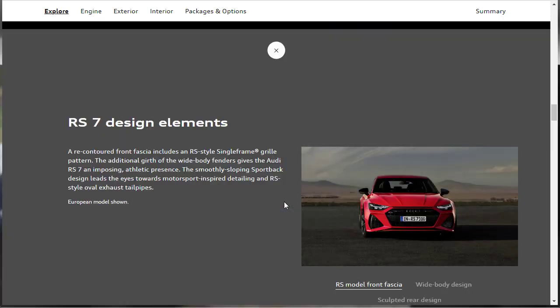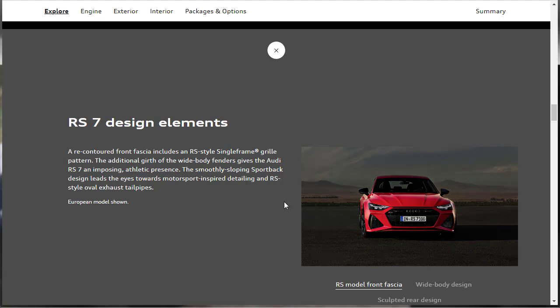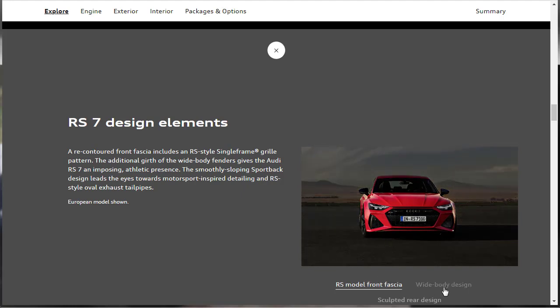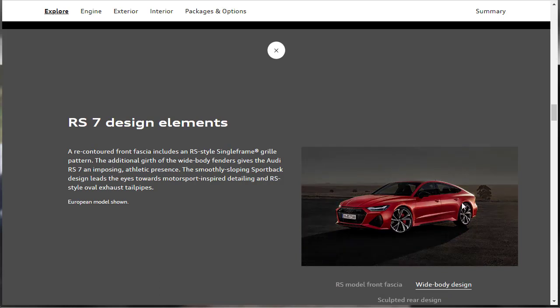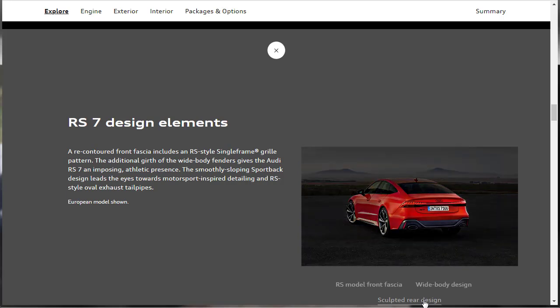All right, let's talk about other exterior design features of the RS7. It's got that single frame grille. I already talked about that. It's got wide body fenders. It's got a sloping sportback design. And yeah, it's got the RS styled oval exhaust tips. So here's the RS model front fascia. Here's the wide body design, and you can see that over the wheel arches there. And then, of course, the sculpted rear end.